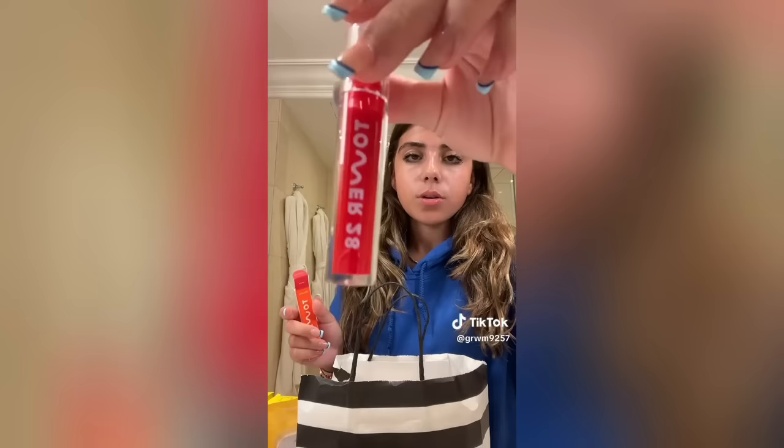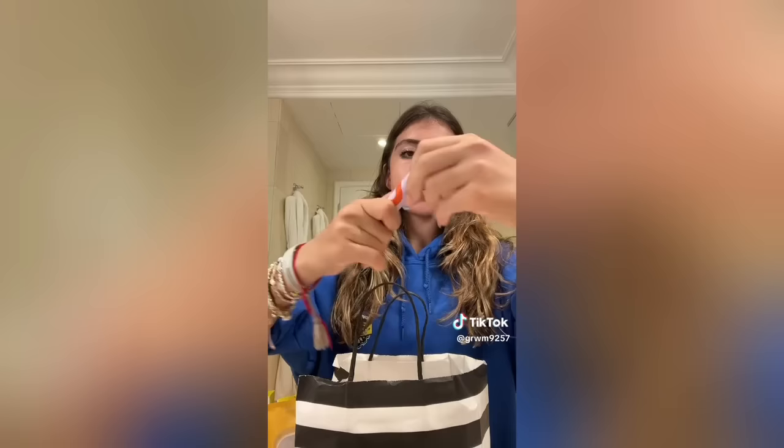So I got that. No reason for getting the Tarte 20 mascara, but the wand looks gorgeous. Also, look at that. So gorgeous. So I was like, okay, I might as well get it.